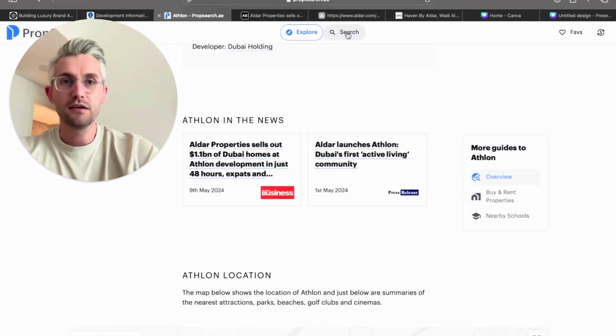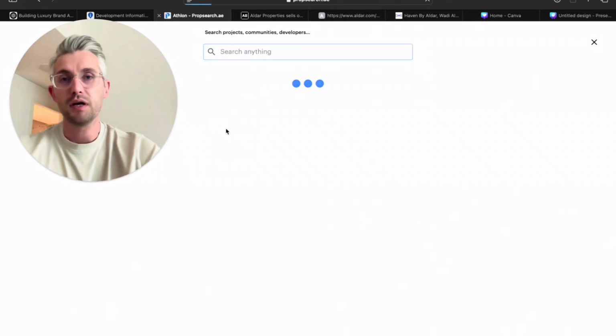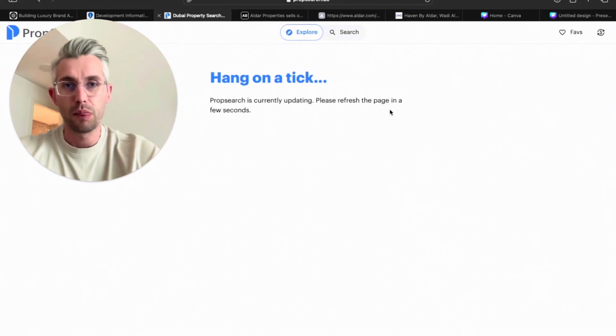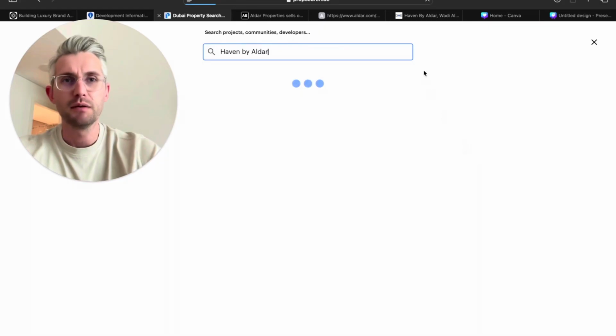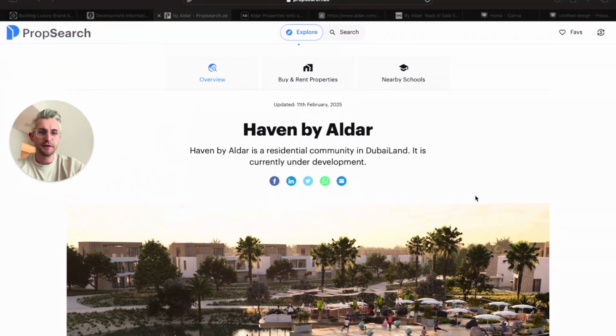So that's Athlon. If we ask prop search, and I already did for Haven by Aldar, just some background on the first project. Hang on, what's going on? See, this is the thing about doing this live and depending on technology. There we go. Let me just minimize myself here.